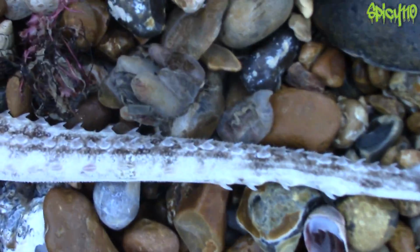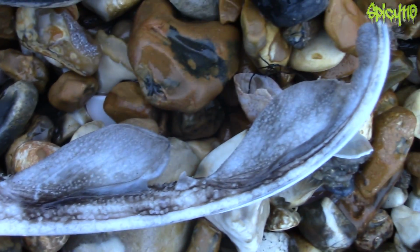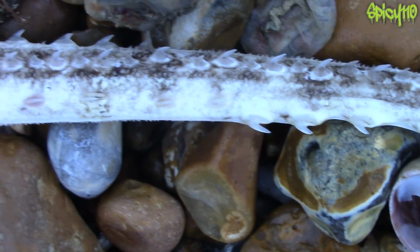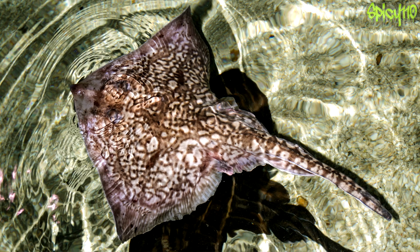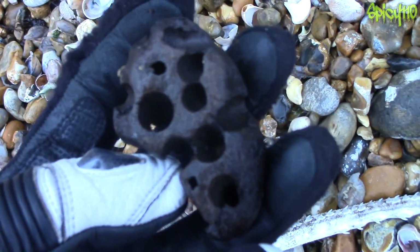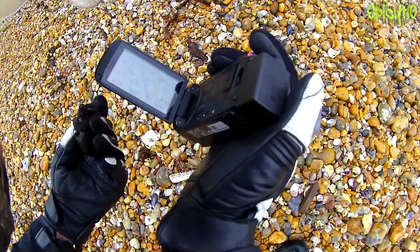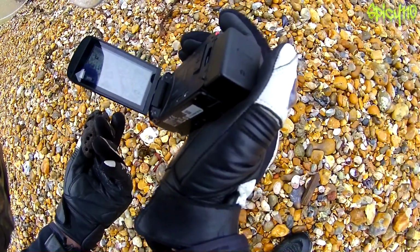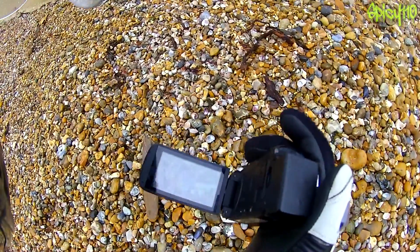Wow. Okay, you see that? That's got spikes all over it. That is almost definitely a thorny ray tail. Has that been eaten, or has that been... That's been eaten by... You get these weird mollusk things that eat old ships. I'm keeping that, that's really cool.